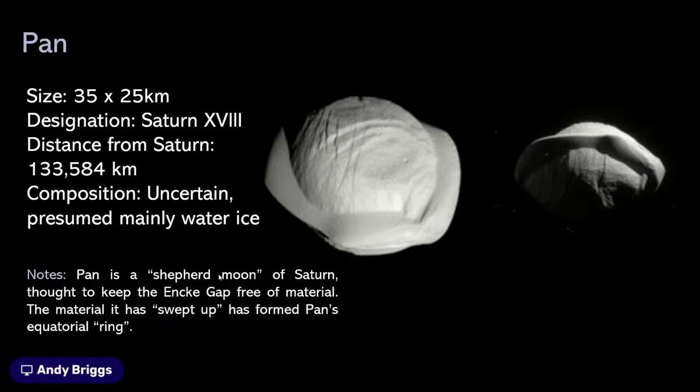And in this case, what Pan does is to keep the Encke gap, which is a gap between Saturn's rings, free of material. So it's sweeping up material from the Encke gap all the time. And it's this material that it's swept up, which is thought to fall on its surface and form this equatorial ring over a long time. So it's literally, because the moon is acting as a sort of hoover, if you like, hoovering up this material which settles on its equator and forms this incredible ridge around it.